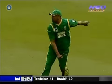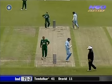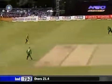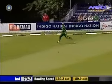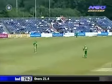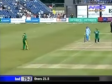Just a single there. So Van Wyk, their actual keeper, backed up too early. Good balance at the crease. Nice shot there from Dravid, just leaning on the back foot. Push for 2, good running. Just a little bit of width, releases the pressure a bit.